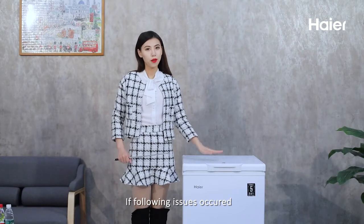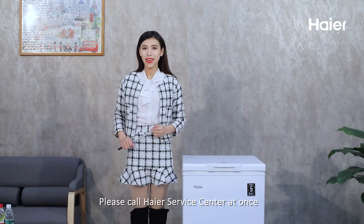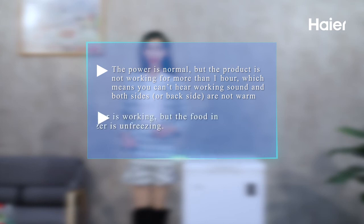If the following issues occur, please call the Higher Service Center at once. 1. The power is normal, but the product is not working for more than 1 hour, which means you can't hear the working sound and both sides or the backside are not warm. 2. The freezer is working, but the food in the freezer is unfreezing.